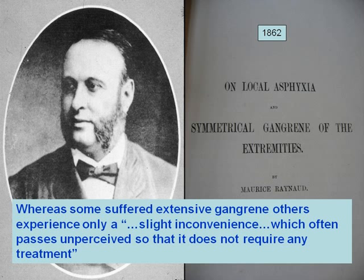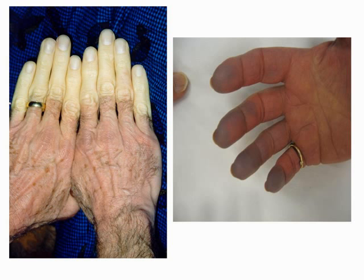To bring us a review of Raynaud's, this is a photograph taken of Dr. Raynaud, who, when he was a medical student in 1862, was the first to describe this phenomena. And he recognized, even in those early years, that some patients suffered extensive changes with gangrene, while for other individuals, it was an annoyance, but not clinically catastrophic. And since that description of the vasoreactivity of the peripheral circulation to the environment and cold, we have called this phenomena Raynaud's phenomena.